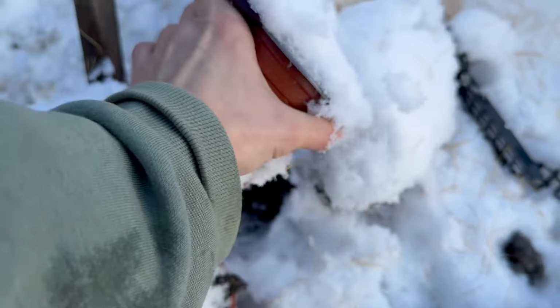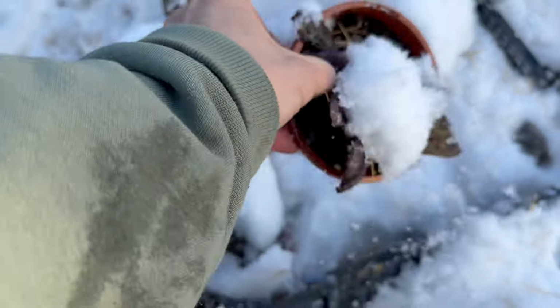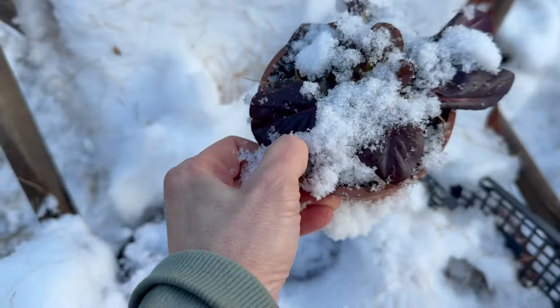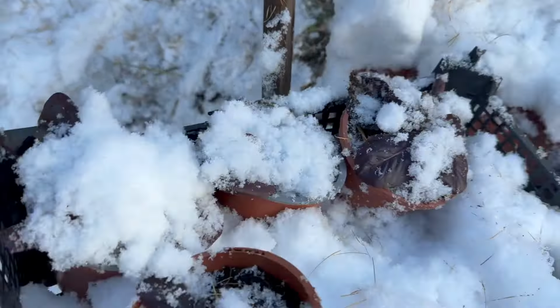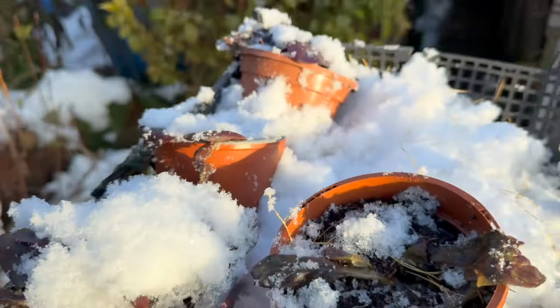So under here I've actually got some lettuce. I might move these into the greenhouse inside so they've got a bit more shelter. Actually, I think the snow actually helped give them a little bit of insulation. I probably should have left that on there. But let's move these inside and I'll show you what shed one's looking like at the moment.